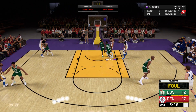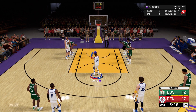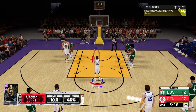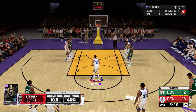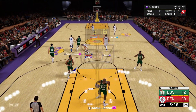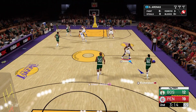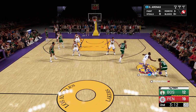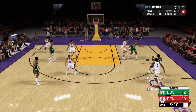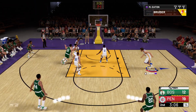Here's Curry. Shooting foul as the whistle blows. He'll shoot 2 free throws. Quite possibly the best shooter of all time. Curry just continues to impress. Well, Steph Curry, widely regarded as the best shooter in the history of the game. He's been so successful playing point guard in the NBA at times, I think we forget that he transitioned from playing shooting guard in his younger days.